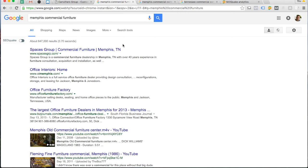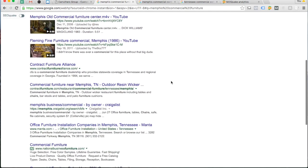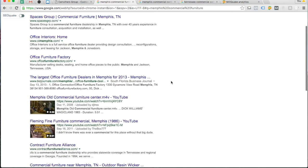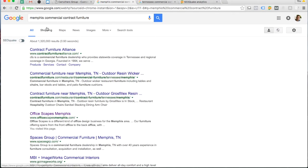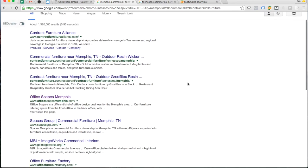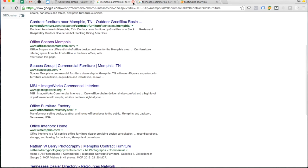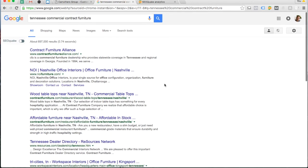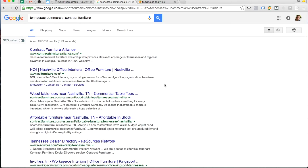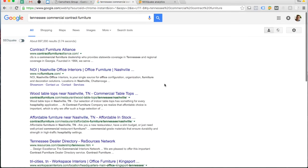Next up, I did Memphis commercial furniture. Again, there's no local listing here, but as we scroll down, you're not showing up at all on the first page of the organic results. Memphis commercial contract furniture, same deal here, not showing up at all on the first page. Next, I did Tennessee commercial contract furniture, this time using Tennessee instead of Memphis, and again, you're not showing up at all on the first page.